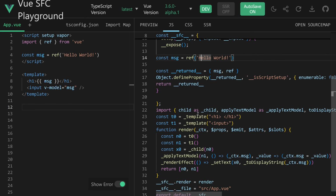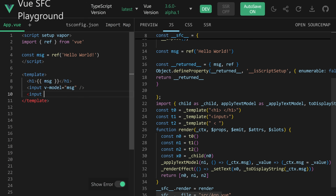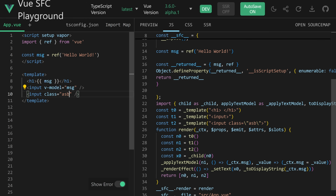So what we see now is here we have T0 template. So in this case, this is just taking the template without the interpolation. So okay, we can use that as blueprint. Same with the input here, T1. Funnily, if you'd write another input here, then we would not have another T2. It would just use the same, because it is literally the same template. It would be different if we write like class ASB here, then we get another new template. So reusability of templates is quite important here.